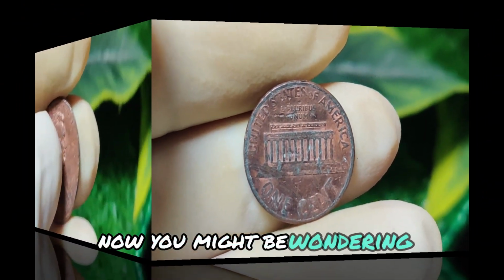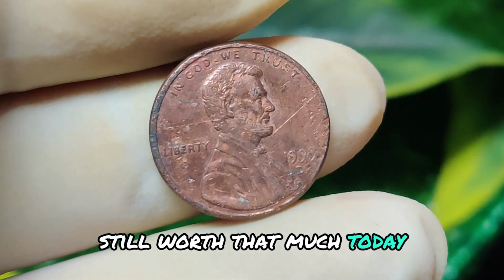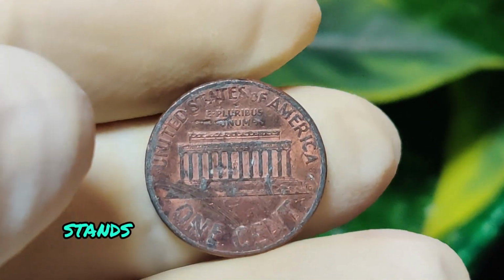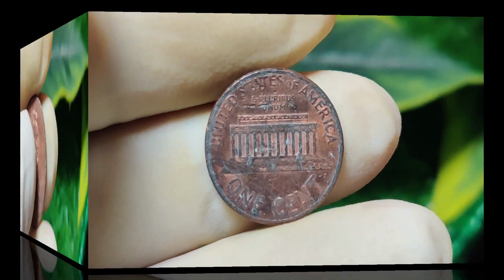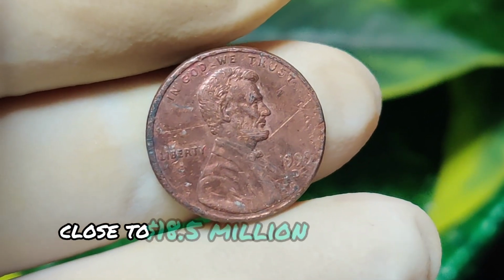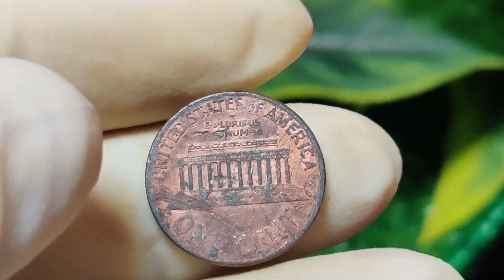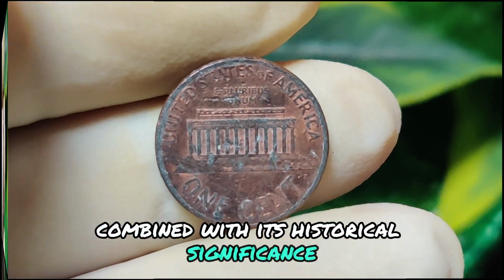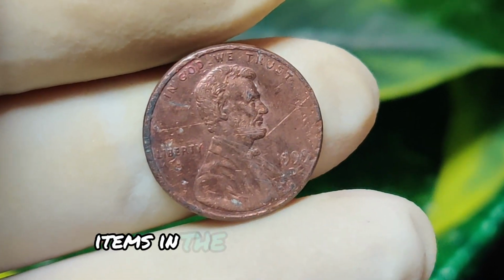Now, you might be wondering, is the 1975 1-cent Liberty Lincoln coin still worth that much today? Well, yes. The $18.5 million valuation stands as a symbol of the immense value that rare mint errors can hold in the world of numismatics. As of the latest auctions and appraisals, the coin is still estimated at a value close to $18.5 million, depending on the condition and any potential changes in the market. The rarity of the 1975 era coin, combined with its historical significance and the intrigue surrounding its production, ensures that it remains one of the most sought-after items in the coin market.